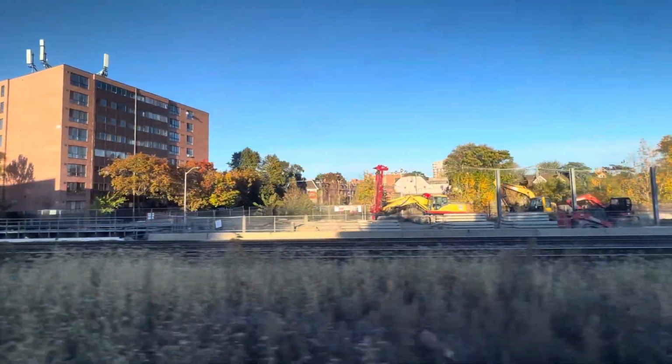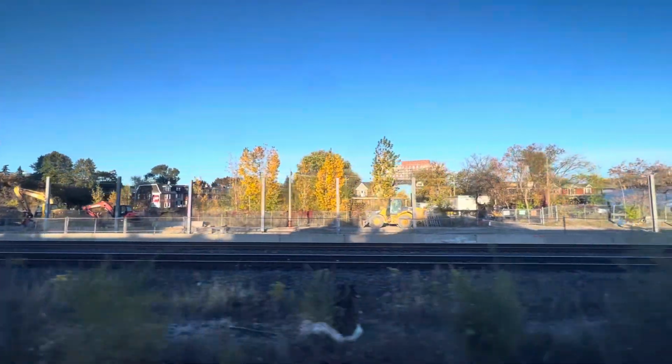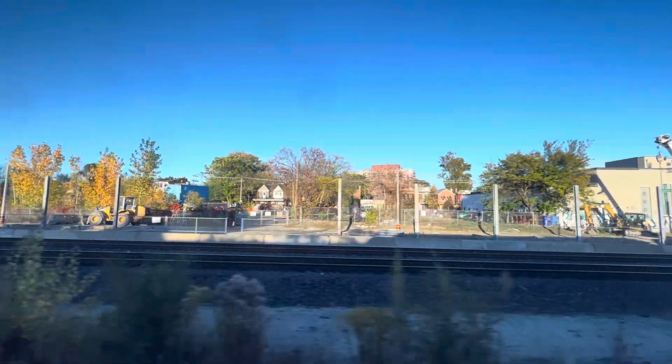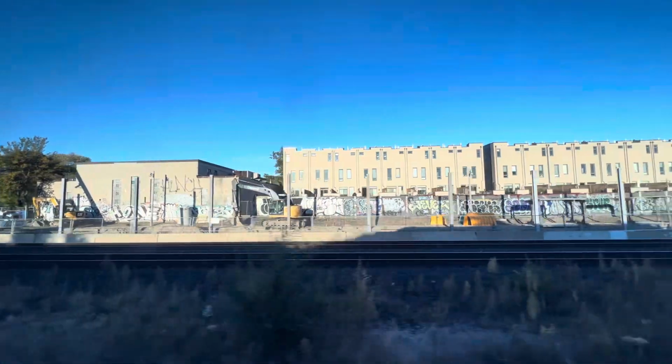Just about there. We're going in. We're in Toronto now. This is a diesel multiple unit train, DMU train, built by Nippon Sharyo.